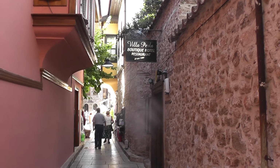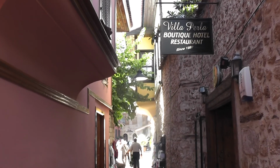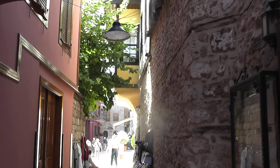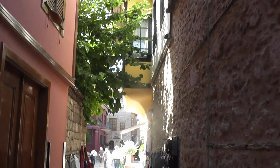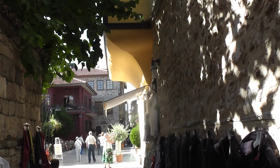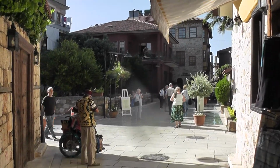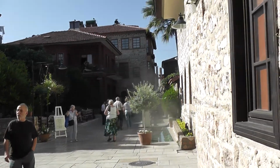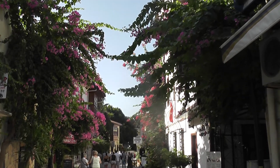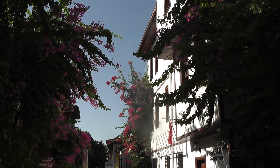And this is the old town in Antalya, which has obviously been renovated and become a bit bijou. All the houses have balconies which overhang the street. Nicely painted, but expensive shops. The bougainvillea is really nice here. Pinks, cerise, red.